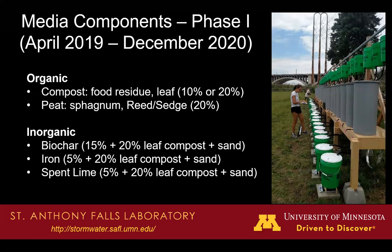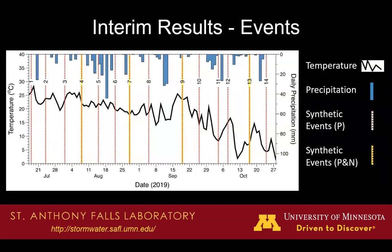And we also looked at spent lime. Spent lime is a waste product from water treatment. It's typically from lime softening of water. And so there's actually a plant here in St. Paul that generates about $1 million worth of waste spent lime every year. And so if we could use that material to capture phosphate, we can have a dual purpose. We reduce waste and we improve water quality.